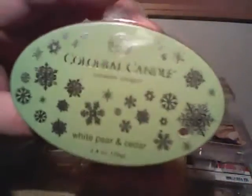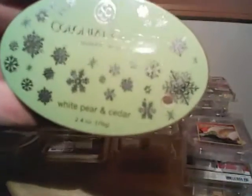Very, very nice. Got a Colonial Candle. Picked these up last Christmas when they were on clearance. White pear and cedar. Now, to me, this just kind of has a metallic, woodsy smell to it. You don't really smell pear per se, and you don't really smell cedar per se. It's just a general woody scent, slightly metallic.